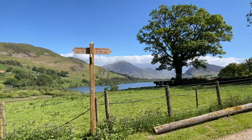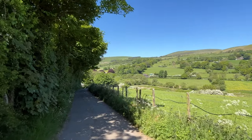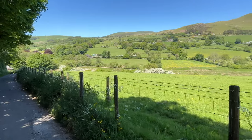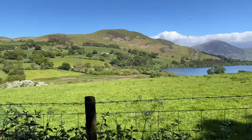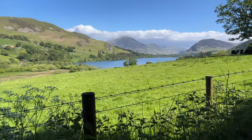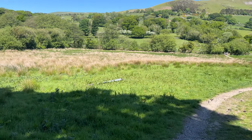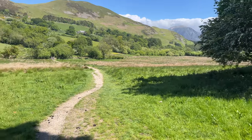So this is where all routes come together, and we're heading down this road, essentially to get, in fact the path goes down that way and up onto the road, and then we're probably halfway down the lake on the opposite side. Yep. We're turning away from this little road. I'm going on this connecting footpath now.